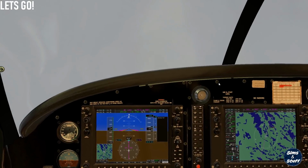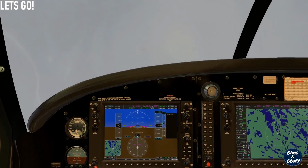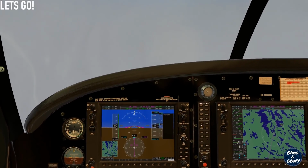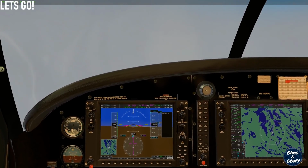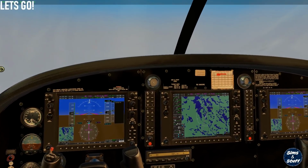Are we landing at CYPX? Yes. We're hoping to land at CYPX. What's the name of the airport, Steve? Sorry. That's what the code is, Charlie Yankee Papa X-ray. I meant the actual name.